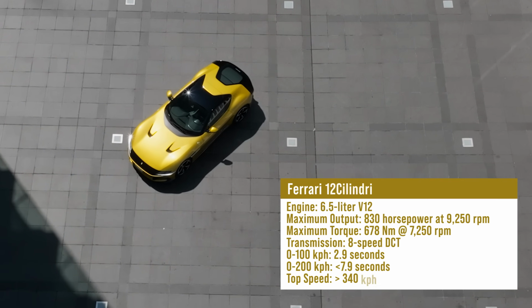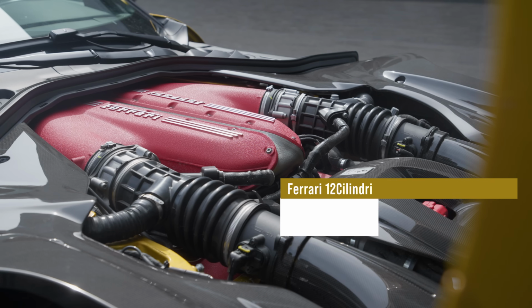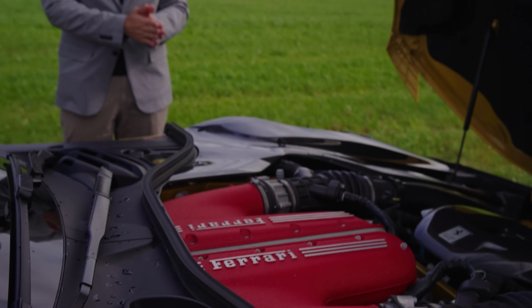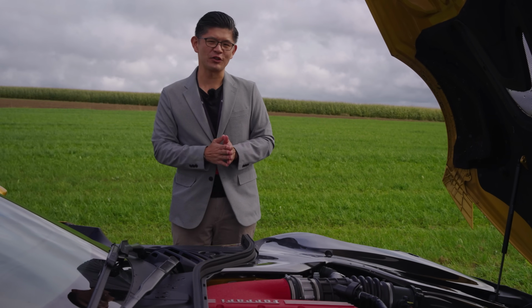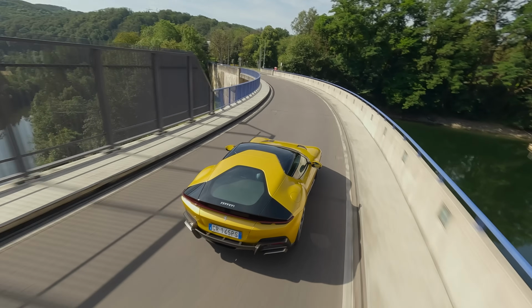Now, at the time when other car manufacturers are doing turbocharging and electrification, well, Ferrari is having none of that nonsense because this right here is a 6.5-liter normally aspirated V12 with 830 horsepower, 678 Newton meters of torque, and a 9,500 RPM redline. Oh, just so lovely. Now, mated to this is an 8-speed dual-clutch transmission, which gives this car impeccable performance like a top speed of about 340 kilometers per hour.